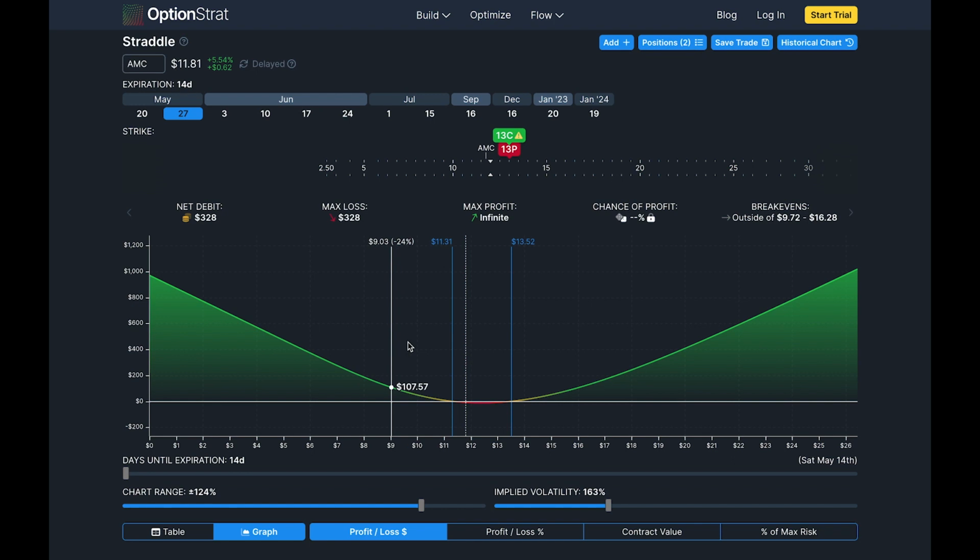If there was a big crash, then you could see that you would have made a lot of money. Or if for whatever reason the stock just went up, you can make a lot of money as well. So the closer and closer you get to expiration, the farther and farther the stock has to move away from your strike prices in order to make money.